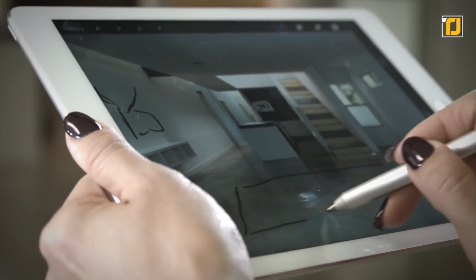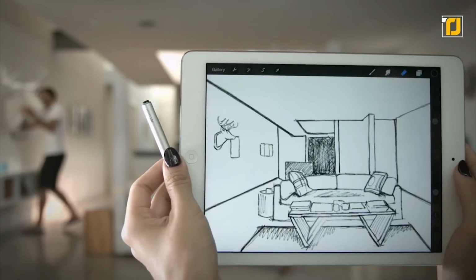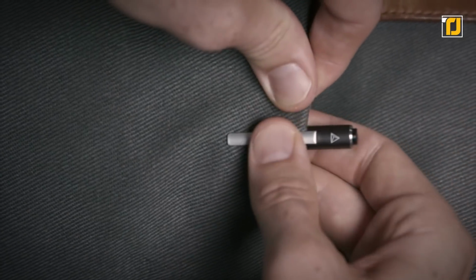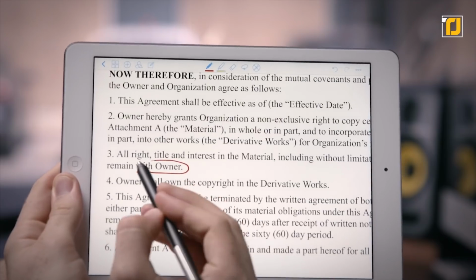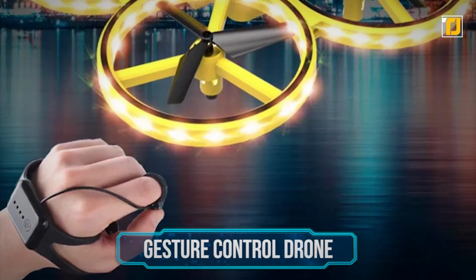Click the button once, it turns on the blue LED light. To turn it off, click on the button again. Also, it comes with a built-in battery that can be charged with a power bank. It's super convenient for all the college students out there for efficient note-taking, so we'd highly recommend it. Number 5. Gesture Control Drone.